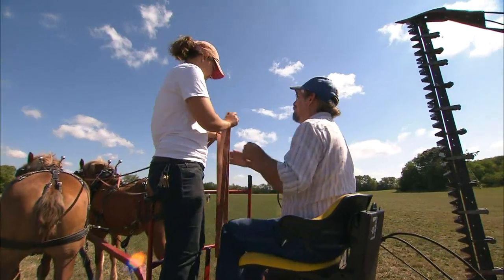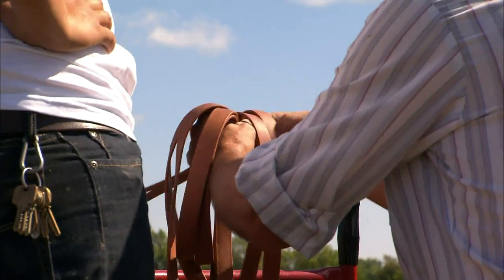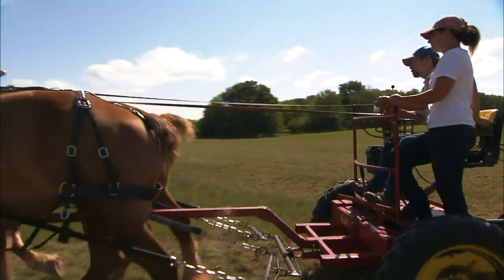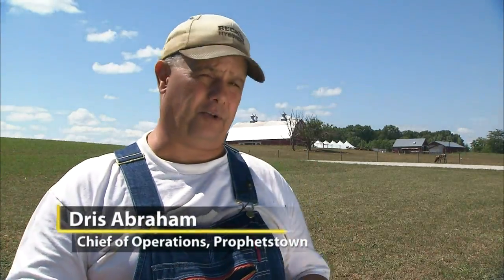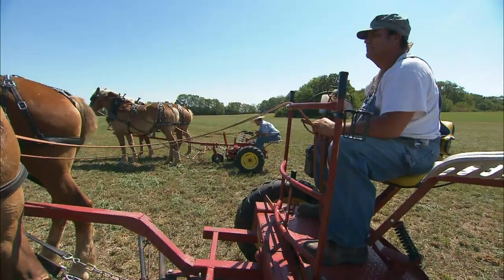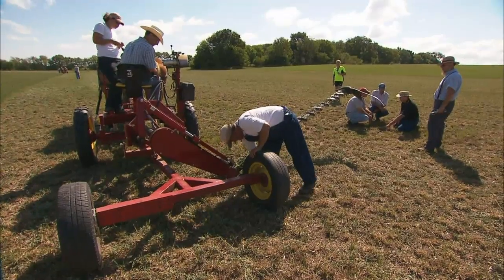We teach several clinics throughout the year, and we have people that come from all over the world to spend a weekend with us to learn how to harness and how to drive horses and how to farm with them. Purdue Agriculture, Animal Science, Extension, the Veterinary School, we work hand in hand. Melissa and Lauren are both graduates of that program, and we cooperate with them, and it adds an extra bonus for our customer to come out here and get both experts from Purdue and people who actually do the farming.